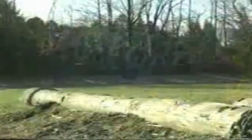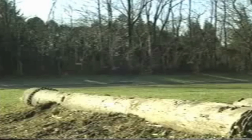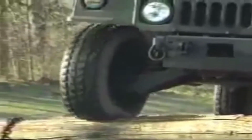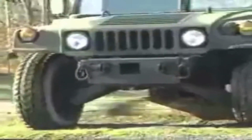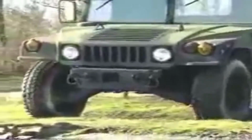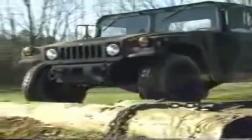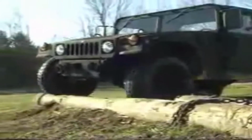footing. The Humvee is also capable of crossing logs and other obstacles, such as rocks and mounds of up to 16 inches in height. The proper way to cross the log is to approach at about a 15-degree angle. You should then walk the vehicle over the log, one tire at a time. As the tire makes contact with the log, slowly and carefully accelerate up the log, and use the service brakes to ease each tire back down.